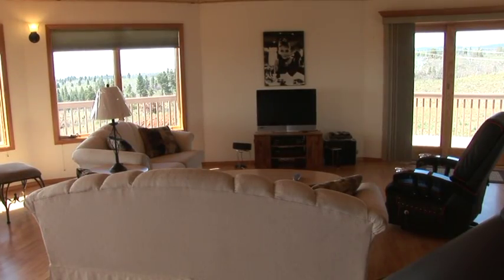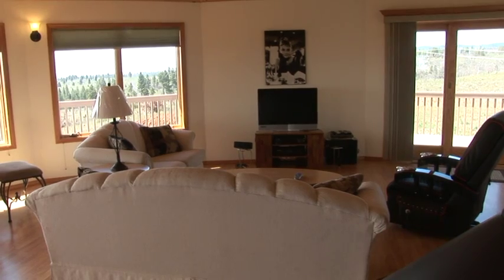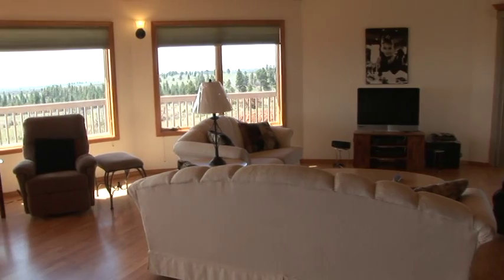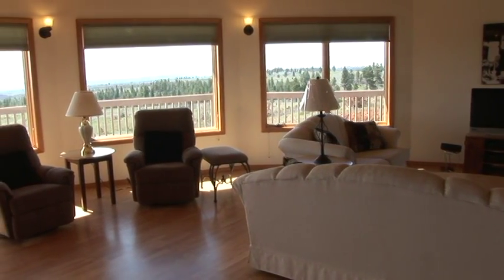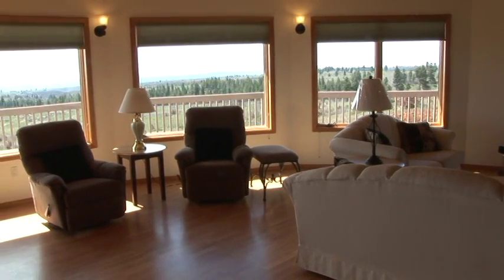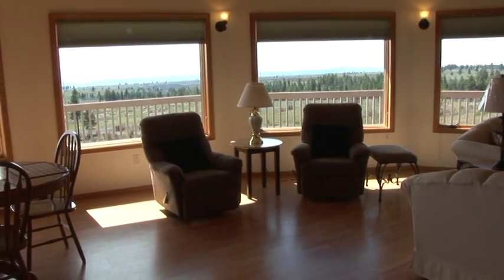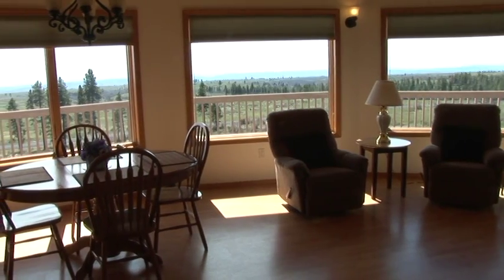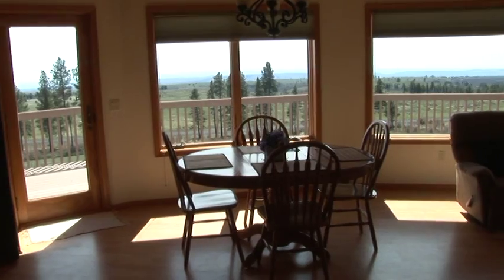I am the owner of the house, and I built it as my dream house. It was shipped here through Deltec Homes from the Carolinas, and then a local contractor constructed it. And it has an incredible view of the surrounding countryside. It's a very comfortable home to live in.